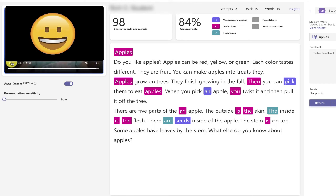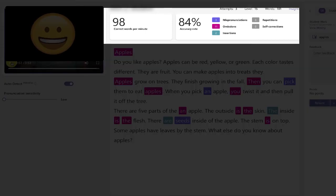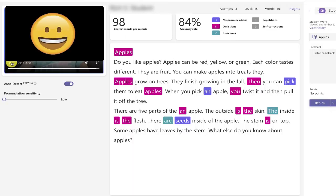Okay, so based on the best of my ability for this, you can see what the adjusted score is. Once I listen to this again and go through and correct it, there is definitely a difference between the correct words per minute and the accuracy rate. So while Reading Progress isn't 100% accurate, we're not really 100% accurate when we're doing a test with students and scoring it on our own.